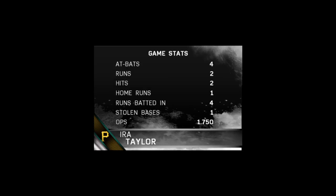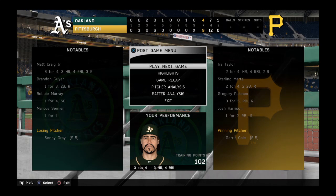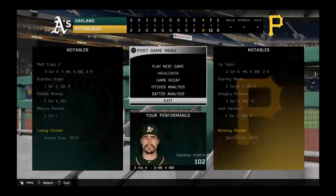So a good offensive showing for these guys, but if we had to pick one player that stood out, that's our man right there. He's our tops player of the game. Yeah, he was definitely a big part of this victory. You see there, 4 RBIs for him in the ball game. He came through when they needed him to.